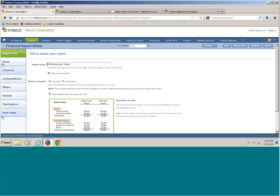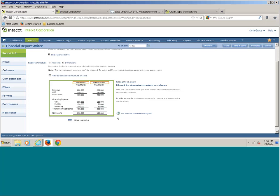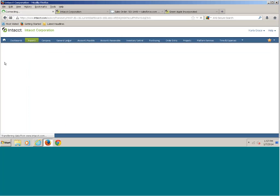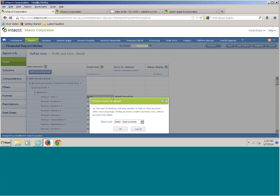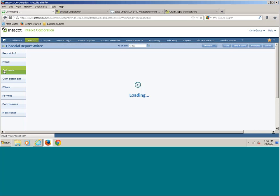Here are all of the sections of the report that you build. And as you build them, we've got help along the way. So examples, we've got, click on the question mark to tell me more. You're going to define the rows and the columns on this report. You're going to define the level of detail that you want. Do you want summary? Do you want detail? To what level do you want to see it? What columns do you want?